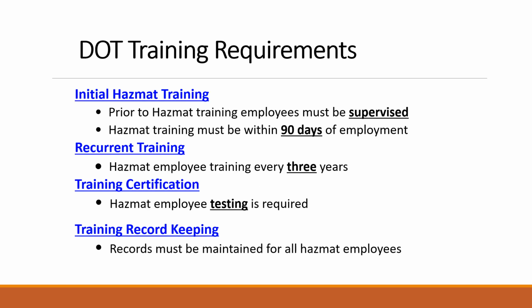And when must training be completed? Initial hazmat training is required within 90 days of employment. And prior to that 90 days, the employees must work under supervision. Training is required every 3 years to be in compliance.